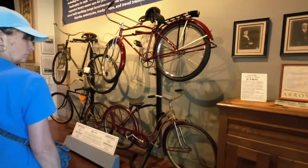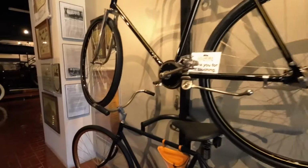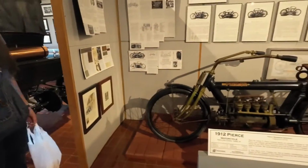Bicycles. Pierce Arrow Building. And here's some Pierce Arrow bicycles. Pierce Motorcycle.